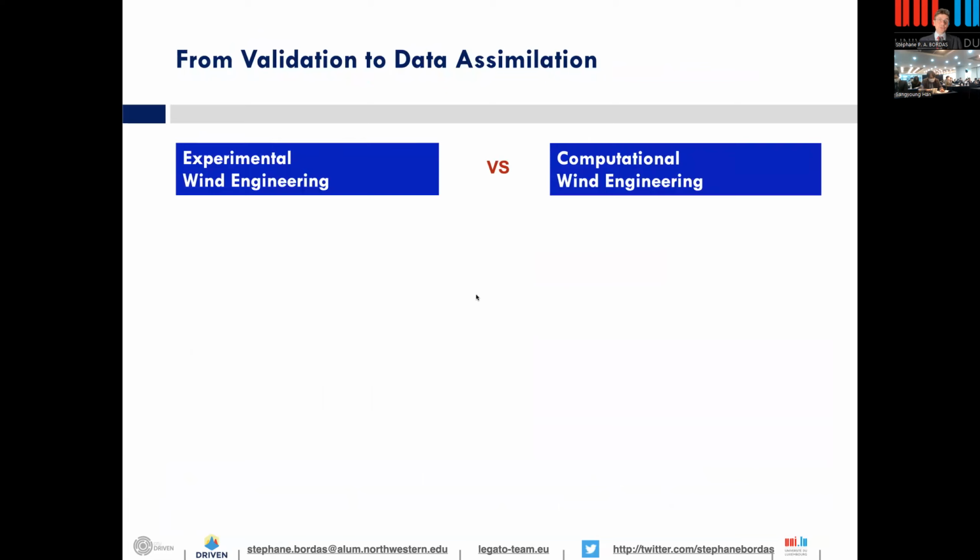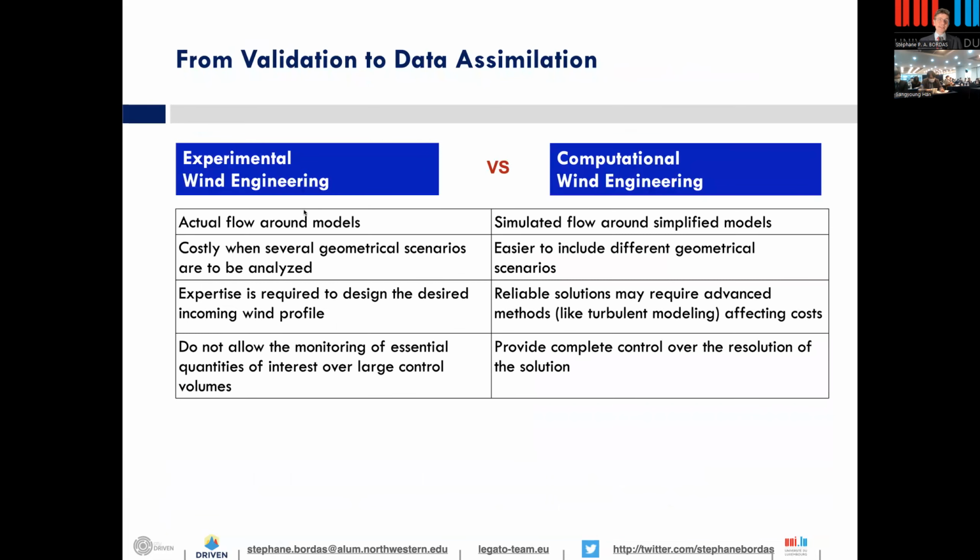there are therefore two approaches that will be used here: experimental and computational wind engineering. So from the experimental side, we can look at actual flows, but from the computational side, the issue is that we can only look at simulated flows around really simplified models of buildings. Experimental wind engineering is very costly, and we need to do it specifically for each scenario. There is a lot of expertise required in order to know what the incoming wind profile is. So again, the boundary conditions, what wind is going to come into the city. And also, it's very difficult to monitor quantities of interest in the wind tunnel, because we need large control volumes, and this is difficult to do in practice.